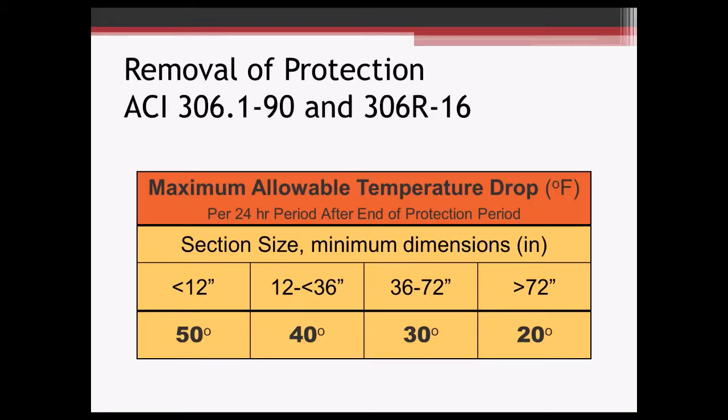So here's another truncated table from both 306.1 and 306R. There is a specification that allows for a maximum temperature drop in a 24-hour period, and it's based on the minimum section size. For a section less than 12 inches in minimum dimension, you can have up to a 50 degree temperature drop. As your section gets larger, it's going to be more susceptible to large temperature changes and that thermal shock, so the allowable temperature drop actually decreases as your section size increases. And again, this is from 306.1, so that's a specification requirement, as well as just a general guideline.